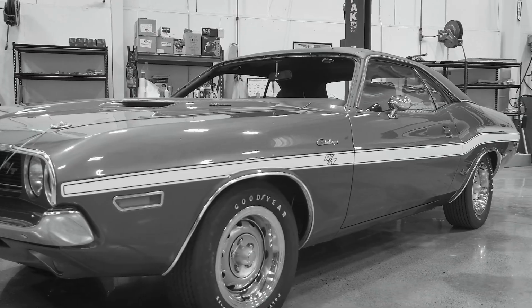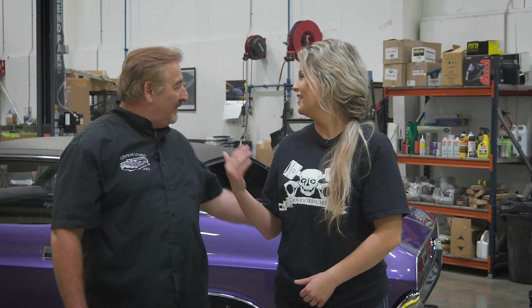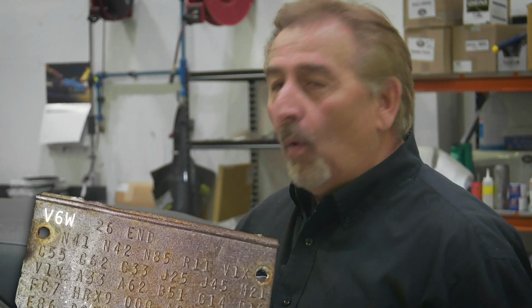Colonel Jessup. Today, Alyssa and I are getting ready to install the V6W decals on the 1970 Dodge Challenger RT. V6W alphanumeric code 4. Darren's car. No, I don't think they knew in 1970 that was going to be. Out. It isn't even his car anymore. It's his old. V6W means a longitudinal white stripe.